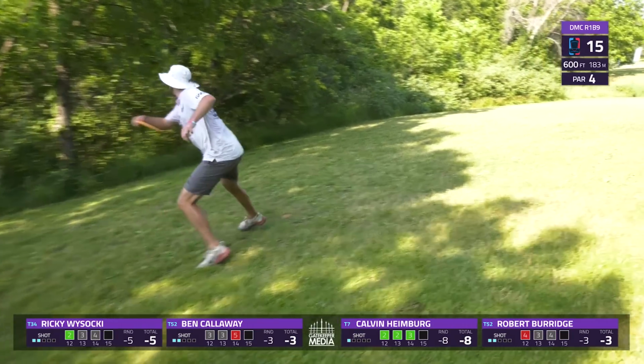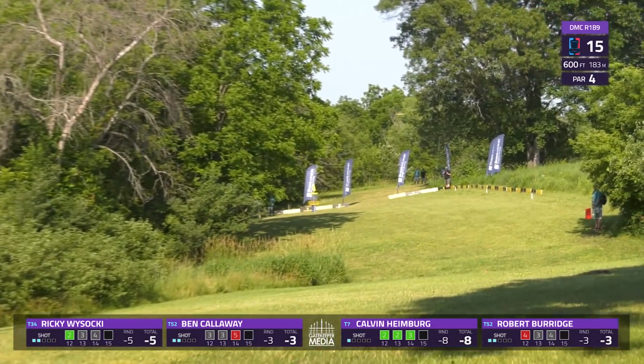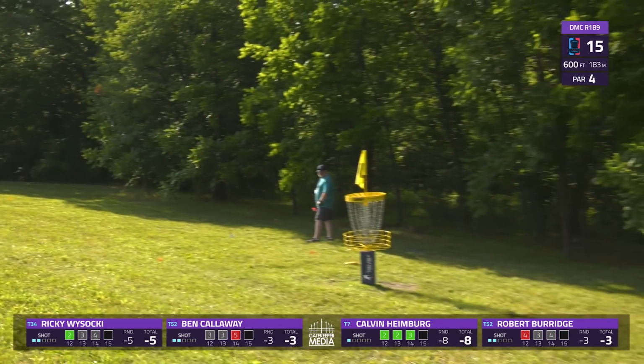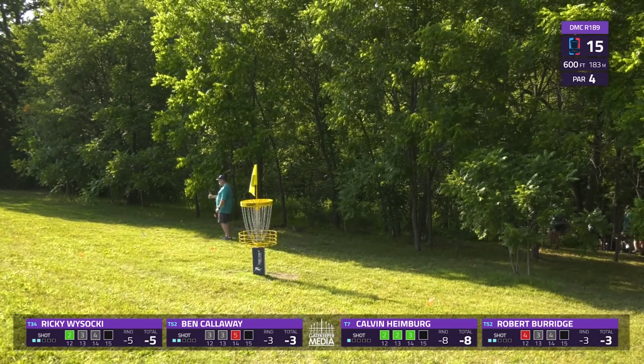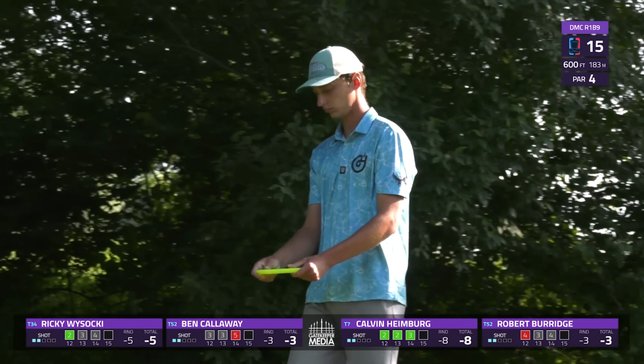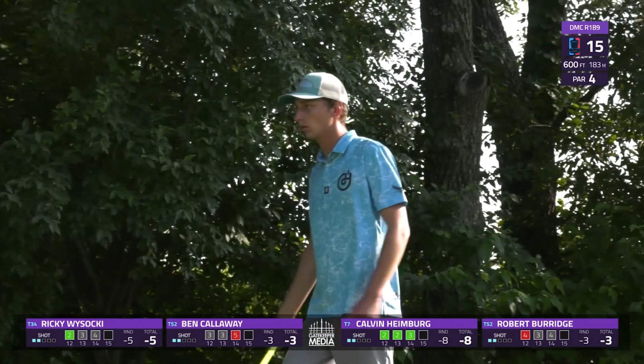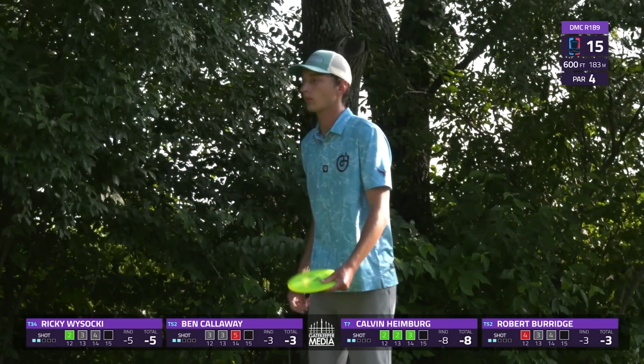And Wysocki and Heimburg have gotten high enough and far enough on the hill that they're able to throw mid-ranges. You see how much more muted this fade will be. Oh, yeah, and incredible touch right there. Gets the distance just right. He's going to be just outside that bullseye. Most likely moving to 6 under par.